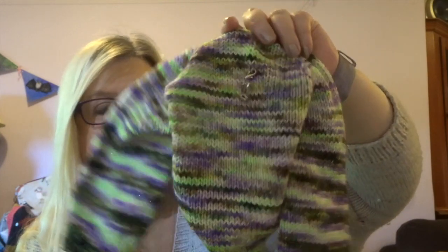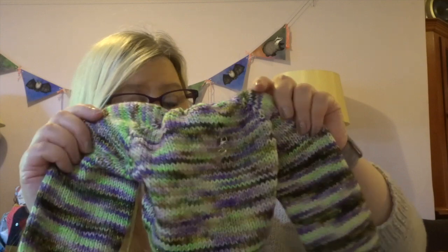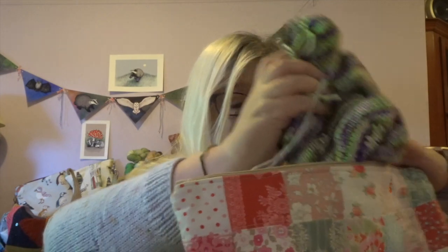So yeah, hopefully by next week, this might be my finished object. I'm very tempted just to go round and round and finish off that band at some point. So that's my day three. That's my garment day for this week.